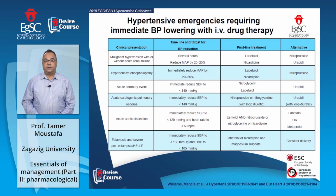What are the drugs used in emergencies which require immediate blood pressure lowering with intravenous drug therapy? For malignant hypertension with or without acute renal failure, we need several hours to reduce mean arterial blood pressure by 20 to 25%. First line are labetalol and nicardipine. Alternatives are nitroprusside or urapidil. In hypertensive encephalopathy, we need to immediately reduce MAP by 20 to 25%. We can use labetalol and nicardipine.